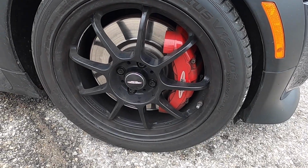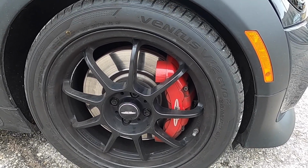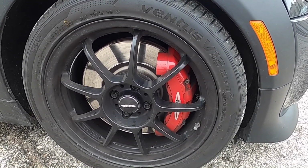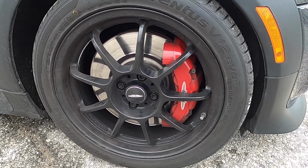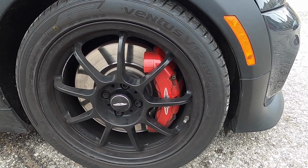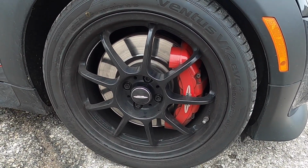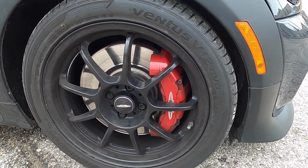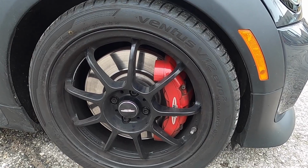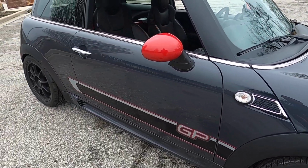Now these brakes are Brembos, and they are the ones off of the BMW 135i, so they're 6-piston. He also upgraded the wheels. These look like OZs, and I think they are OZs, made in Italy. But really nice, and he had to get a really wide offset to clear those brakes. Hankook Ventus V12 tires. Otherwise, the car is all original.